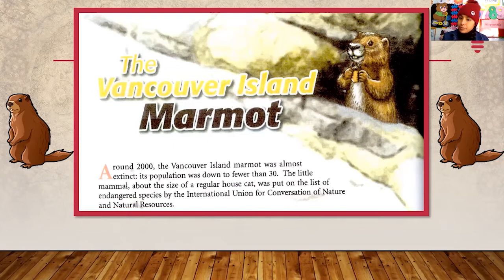The little mammal, as you can see, the marmot is a mammal, right? The little mammal, about the size of a regular house cat, was put on the list of endangered species by the International Union for Conservation of Nature and Natural Resources. As you see, this beautiful animal was put on the list, okay? It was on the list of endangered species. Okay, so let's continue.